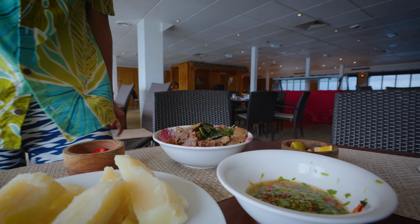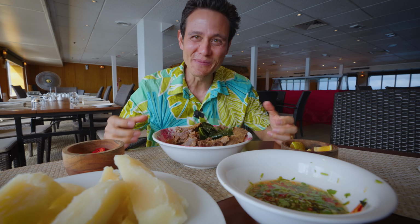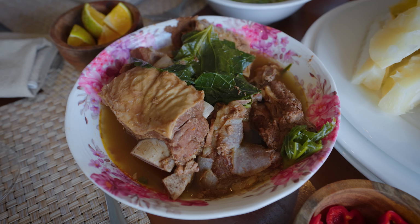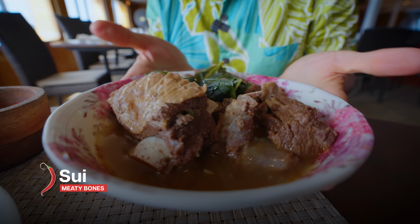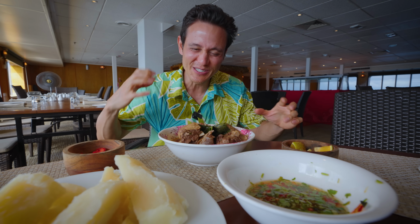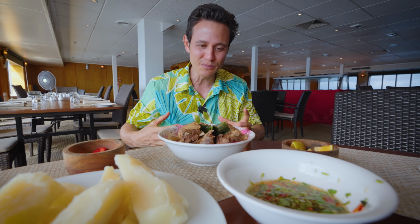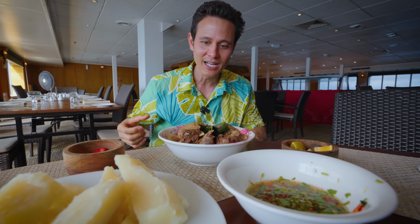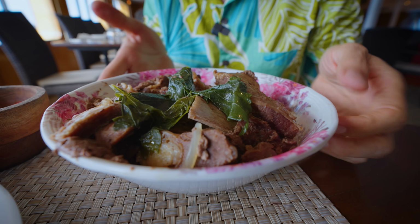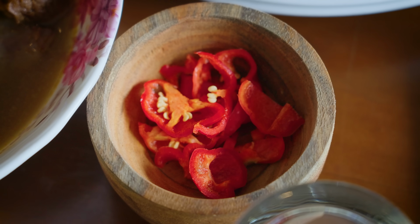So happy right now. We're sitting down for our next meal on Captain Cook Cruises, and today is a special meal because the staff have invited us to try their dish, which is called sui. It's a Fijian dish. Oh, look at that. Huge chunks of meat, also known as meaty bones in English. These are big beef bones, brisket-y chunks of tender beef, which have just been boiled down in a soup with some green cabbage, some greens, some herbs in there, and it's just a rich, meaty bone soup to be eaten with cassava, with some of the bush limes of Fiji, and of course the bongo chilies.